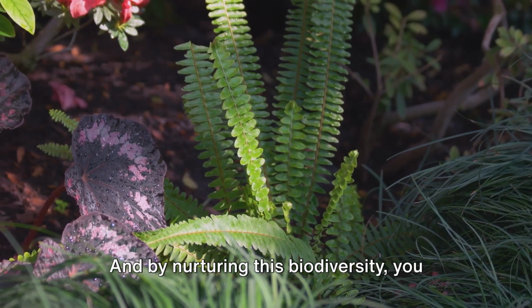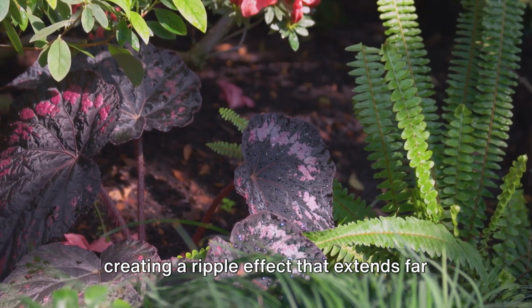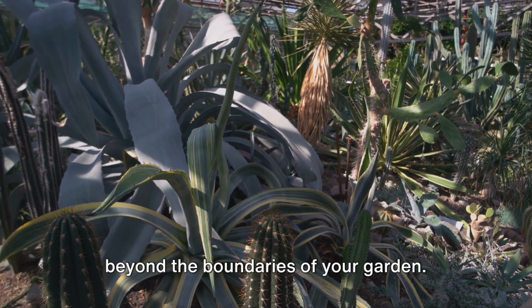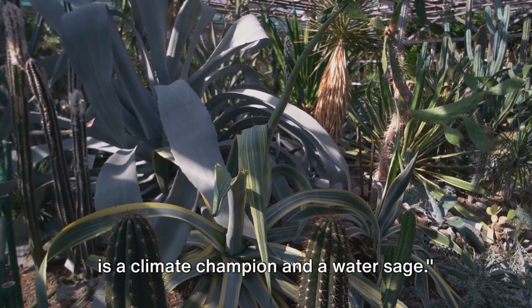And by nurturing this biodiversity, you are contributing to a larger cause, creating a ripple effect that extends far beyond the boundaries of your garden. So, remember, every plant in your garden is a climate champion and a water sage.